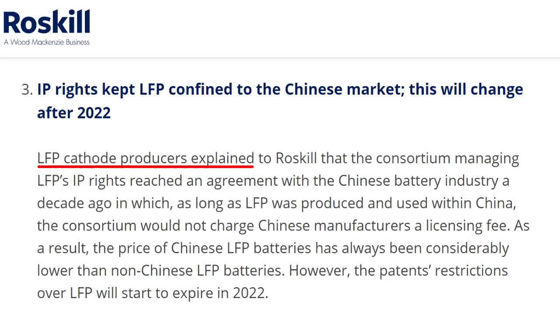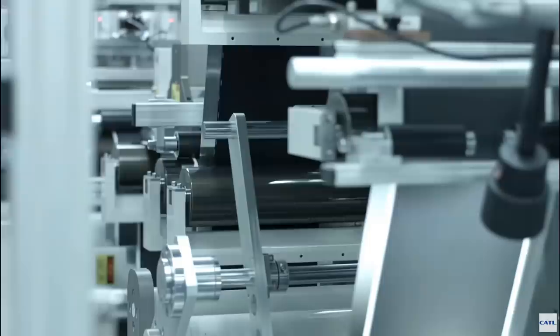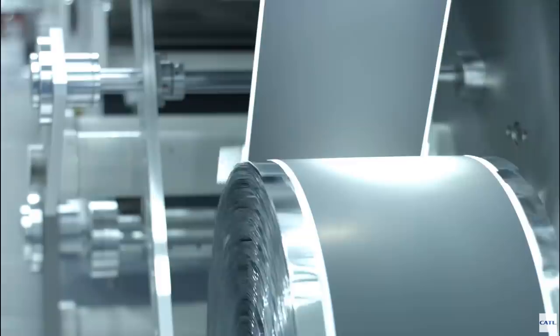Note that one decade ago is when the patent dispute between A123 and Hydro-Québec was winding up, and that dispute involved a Chinese company, Back Battery. I couldn't find further information on what happened here. It's a strange decision to forego tens of millions of dollars in potential revenue, but I'm willing to speculate.